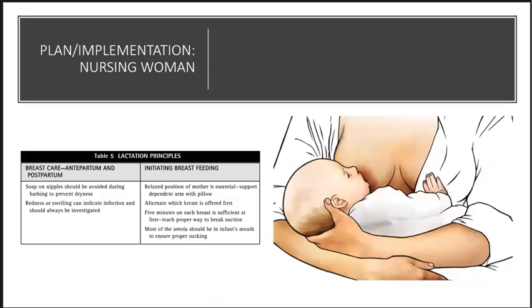For a nursing mother, successful lactation is dependent on the infant sucking and also maternal production and delivery of milk. So you want to monitor and teach preventive measures for potential problems if the mother is going to breastfeed. In terms of lactation, you want to teach the clients to avoid soap on the nipples, because this would help to prevent dryness of the nipples. Again, she needs to look out for redness or swelling, which can indicate infection. If there's any, it should be investigated.